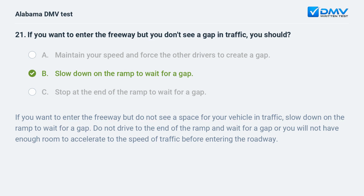If you want to enter the freeway but do not see a space for your vehicle in traffic, slow down on the ramp to wait for a gap. Do not drive to the end of the ramp and wait for a gap, or you will not have enough room to accelerate to the speed of traffic before entering the roadway.